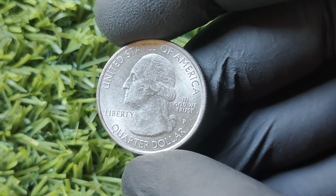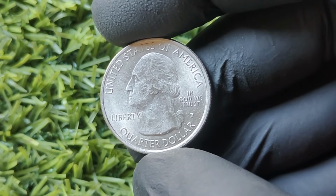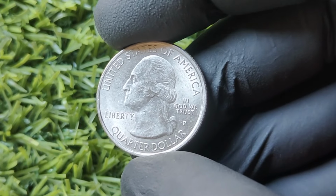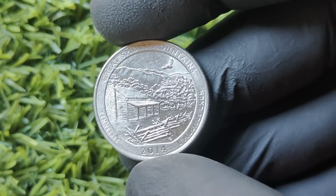It wasn't about the money, it was the thrill, the treasure hunt, the idea that I could find something rare in a pile of laundry quarters. Since then I've been checking every coin that crosses my path. I've even scared a few cashiers with my intense change staring habit.